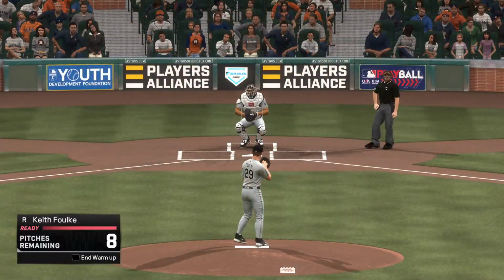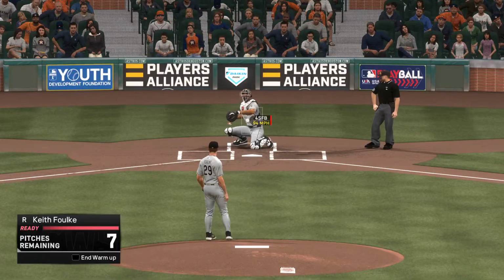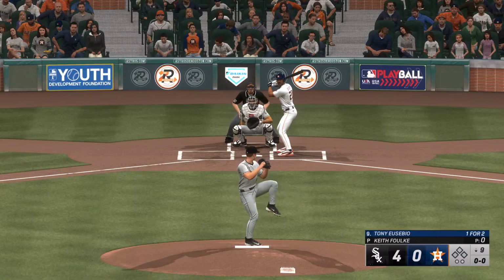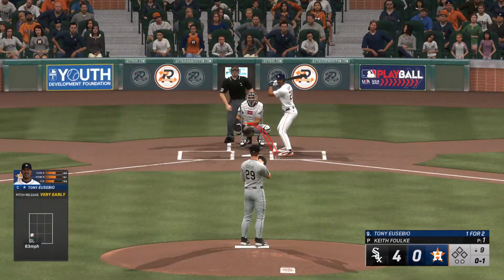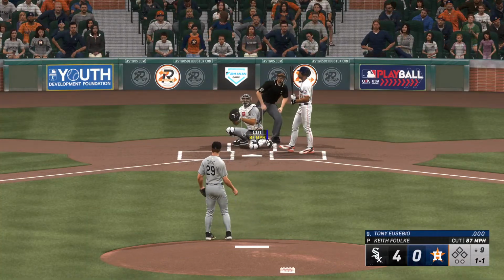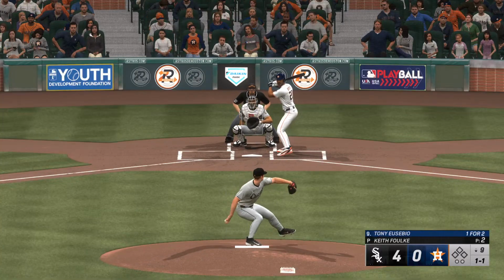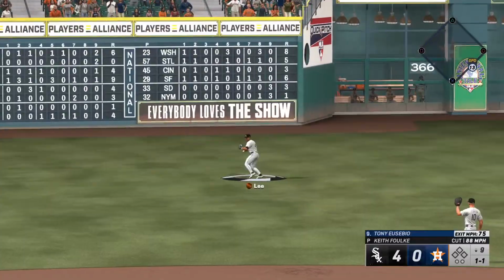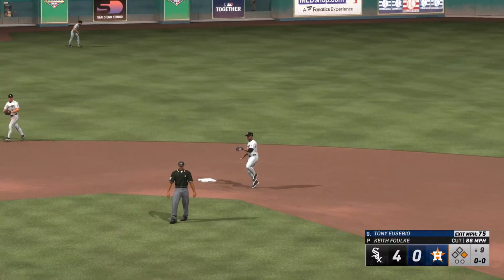So they turn to their closer, number 29. And he's got a nice lead to work with, so he should come in throwing strikes, attacking these hitters. And that's through there for a strike. 0-1. Just missed. Swing and a line drive and a base hit out into left center field. So a runner aboard to start the inning.